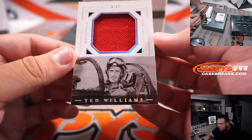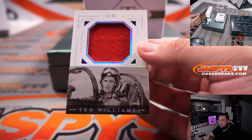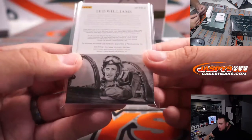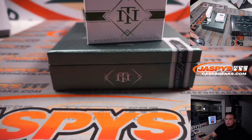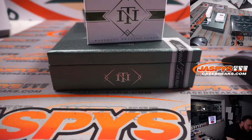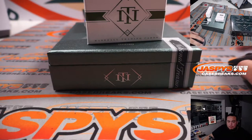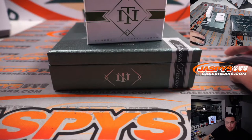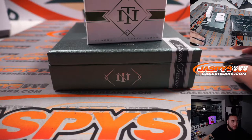We have Ted Williams. Wow, that's pretty cool. Fighter pilot, 74/99. And I'm assuming this Ted Williams card should be going to the team that he's associated with. But let me just double check, I guess. Alright, one second, here we go.